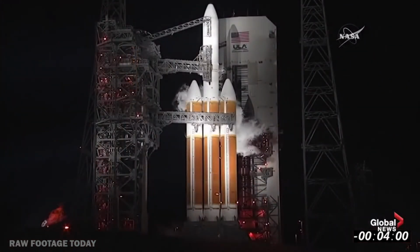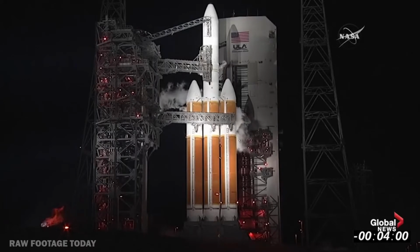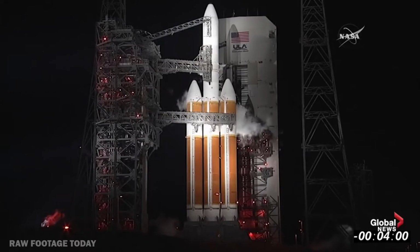And we have about 30 seconds remaining in our hold in the T-minus clock. After that, the L-minus and the T-minus clocks will be synced up. You're looking at a live shot of the Delta IV Heavy rocket poised for liftoff from Space Launch Complex 37 at Cape Canaveral Air Force Station. And we'll pick up the count.